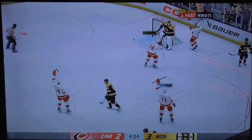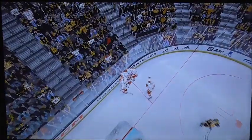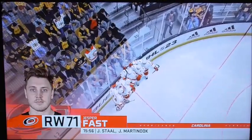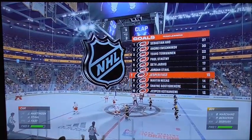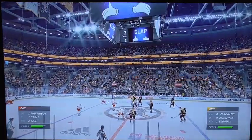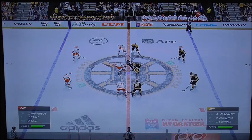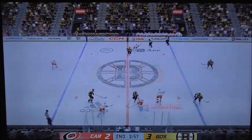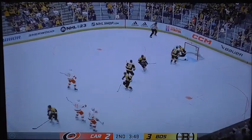And he scores! Jesper Fast has 15 goals, and now it comes down by two. You got that one, and you put it in. Jesper Fast has that goal, and now it is rolling down to a 3-2 lead. Like I said before, the Stanley Cup playoff finals of the champions, they have never won anything. They never win the Stanley Cup, ever.